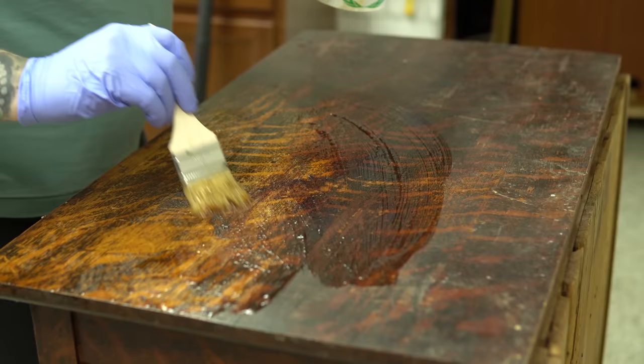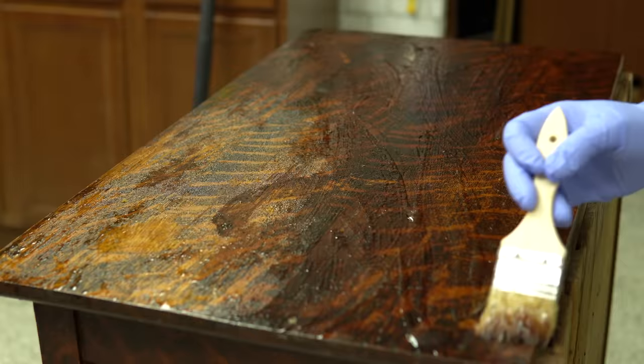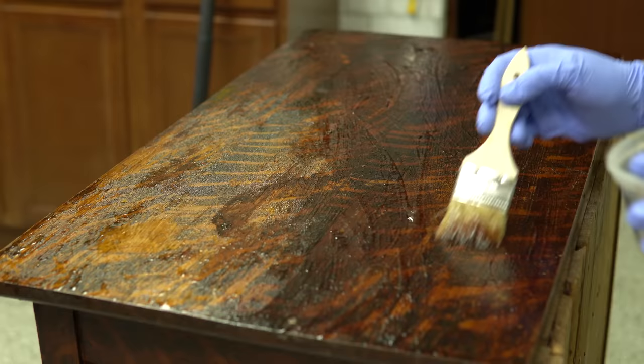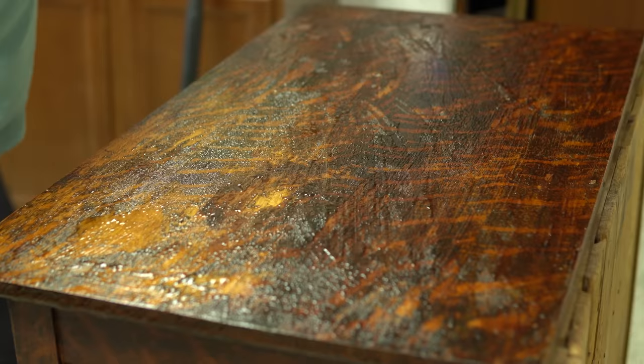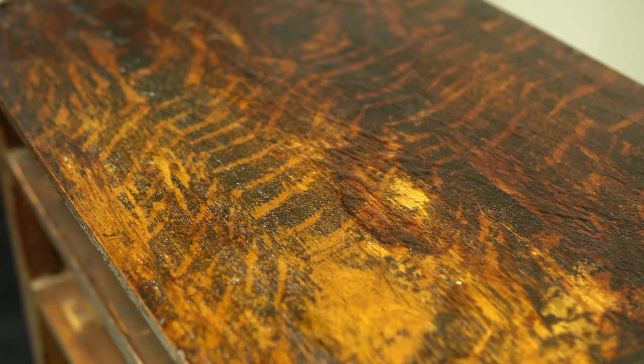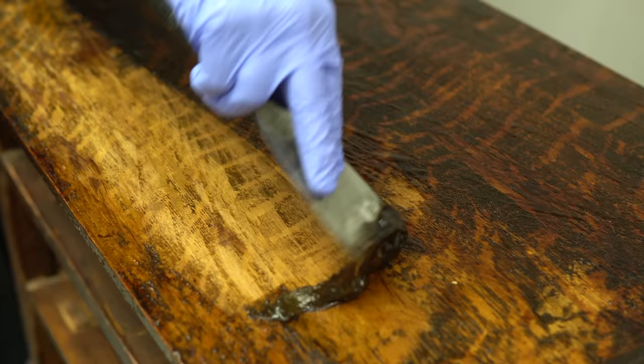So what I'm planning to do is strip the top, see what kind of wood I have to deal with underneath, and then I'll be painting the rest of the piece. So with the first stripping here of the finish, you can see there's still a little bit of the pattern underneath. That's just where the dye really absorbed into that old pine. I did a second treatment of stripper, and that's when it all came off.